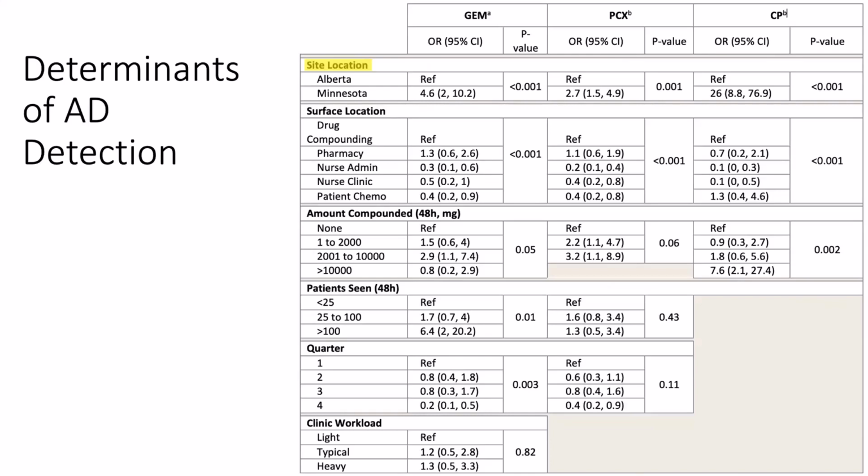But of course, they're also talking about very different health systems with different training, different regulations. So there's a lot going on there. It's difficult to unpack exactly why there is that difference, but it's very clear. Okay, so just quickly then, we can also see that surface location matters.